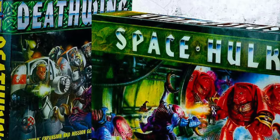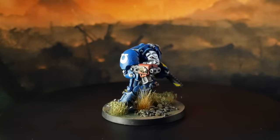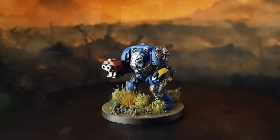Then Terminators were redesigned as a proto-Indomitus style format in the Space Hulk game. And then, not long after, eventually, they would become the white metal Terminators that remained the same for decades. The raw reality is that this is not a Mark 1 or some special pattern necessarily. It's an oddity from a strange time when things were in a very fluid state.